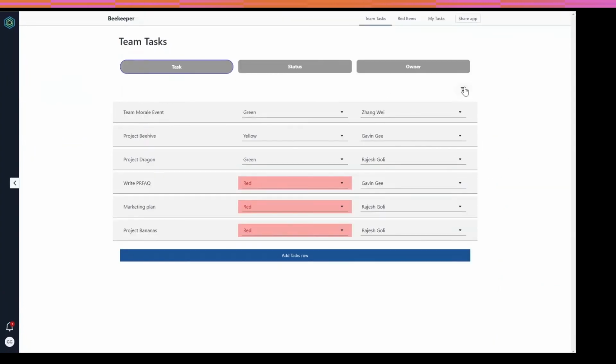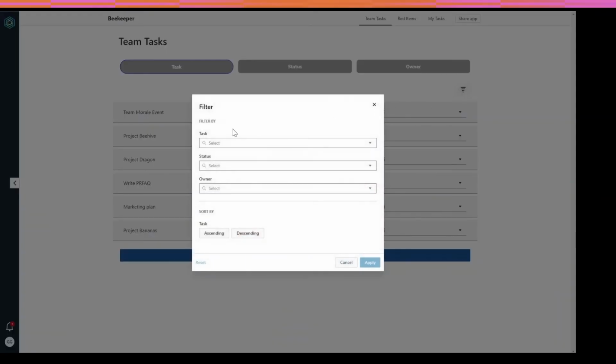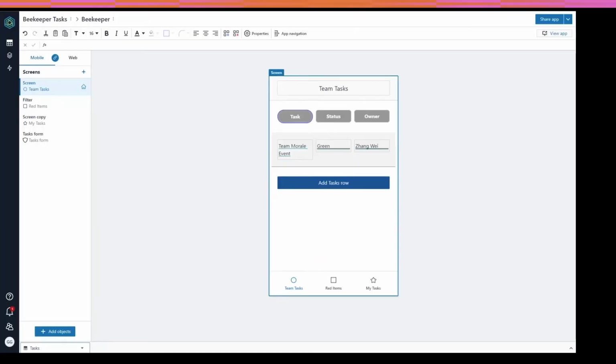What does this look like in the runtime? If I come across, we now have this new button that lets me perhaps filter by a particular item or sort. Now let me show you some of the new features in automations.